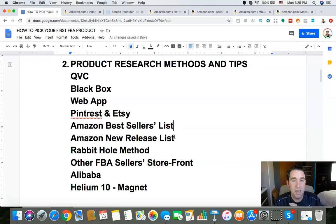Amazon bestsellers list, you have to be careful here, but if you just Google Amazon bestsellers list, you can go category by category and niche down, which means go more specific. Instead of looking in baby, go down to baby care products. Or if you're looking in kitchen and dining, instead of looking at the whole category, look at kitchen and dining bestsellers, cooking utensils, or herb preservers, or at-home food growing kit, something like that. Same thing for patio, lawn, and garden, or any category you look into. The more niche down or more specific you can get, a lot of times there's some really, really good products in there. Next is the Amazon new release list.